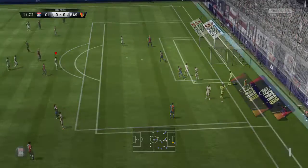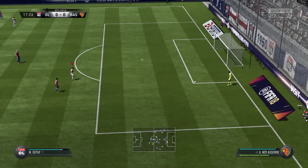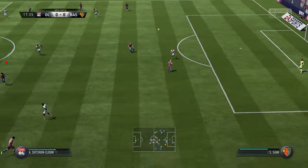And it is a goal kick. Coming up, another look at that save. He's a master at getting his angles right, isn't he, this goalkeeper?